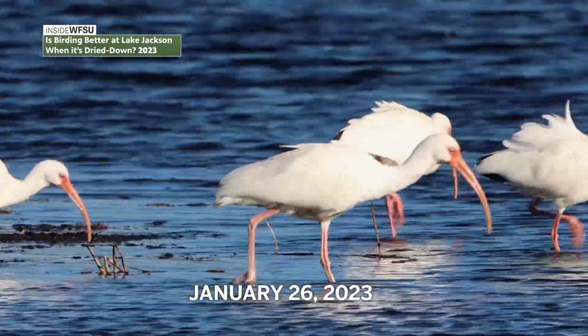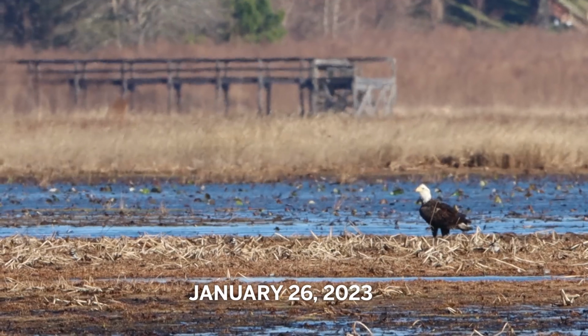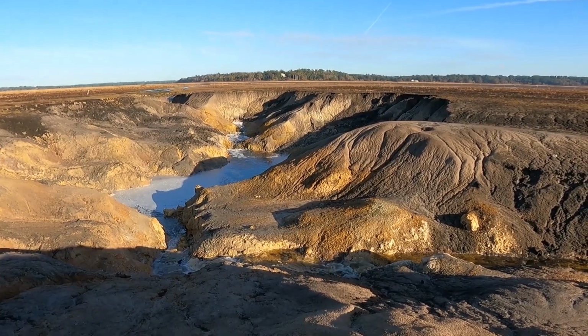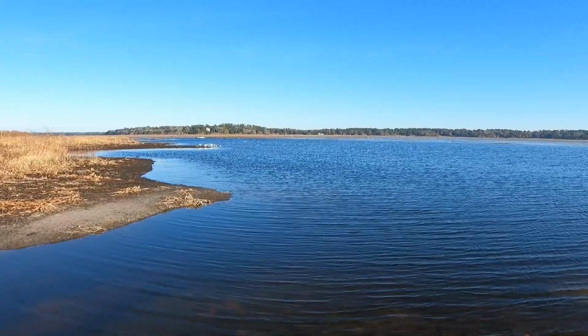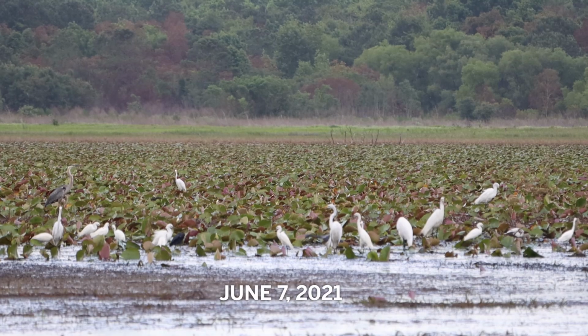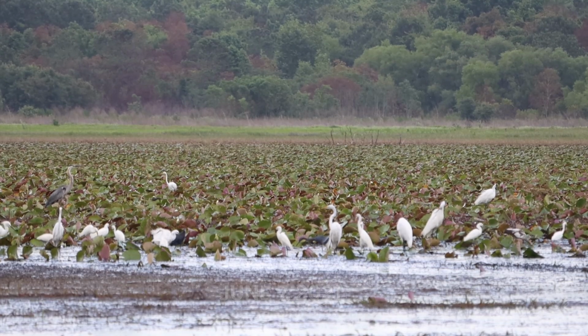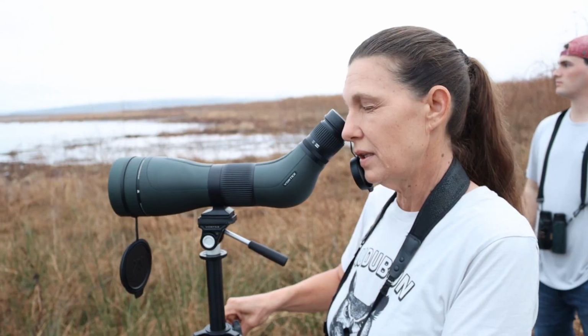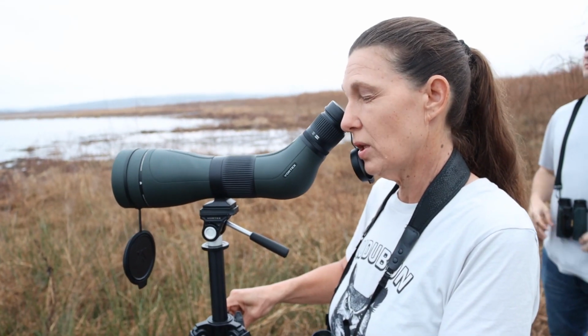This is Lake Jackson one day after a heavy rain. Just 2 days earlier, this part of the lake looked like this. The birds have really come out now that Porter Sink Basin is full, much like they did in June of 2021, right after the lake dried down. Birds seem to love this dynamic lake. These are definitely the same birds I saw last night.